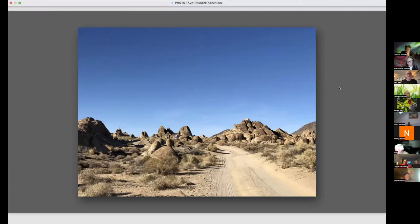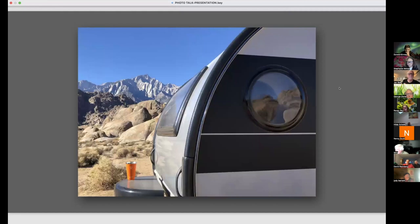This is the Alabama Hills. Maybe some of you have been there. It fascinates me. This is off the main movie road. And that's my camper back there in the middle. You see a little silver thing. And here's a closer view of it. This was my view every day looking up at Mount Whitney. I hadn't planned on spending nine days here, but I did. I just couldn't get myself to leave.